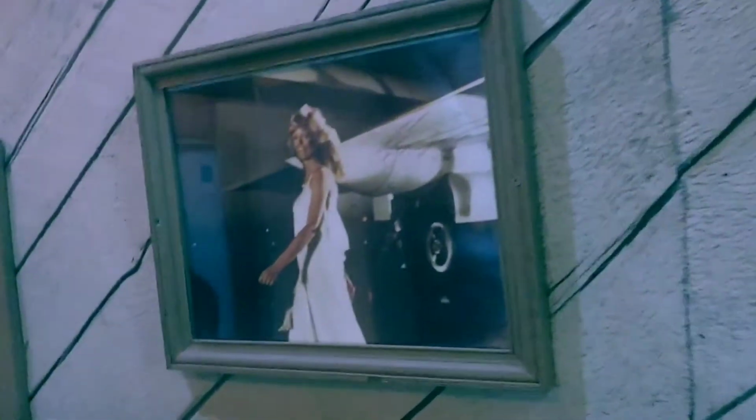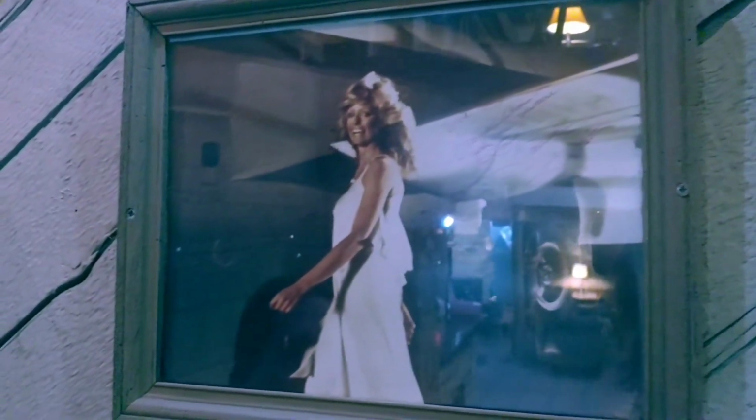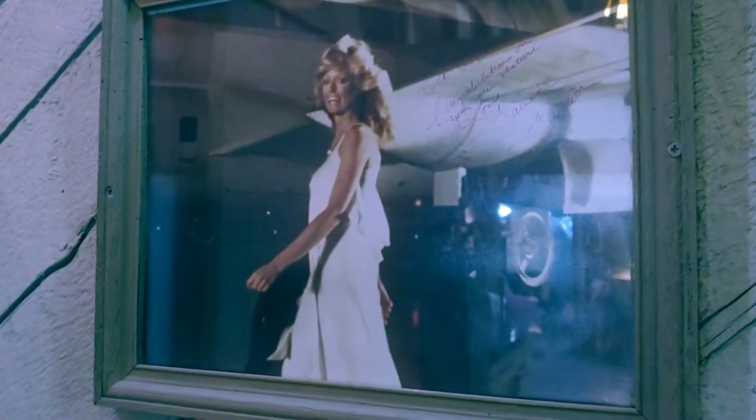This really neat picture of Farrah Fawcett standing right next to the plane that was, I guess, used in a commercial years ago, and this plane is actually sitting right in front of the hotel. Yeah, it's pretty cool.